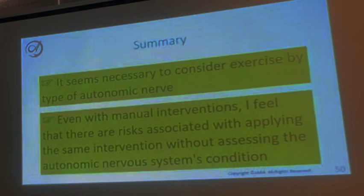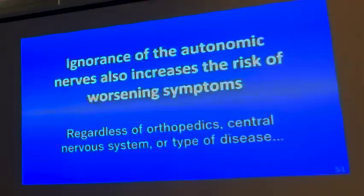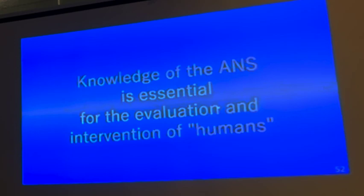Even with manual intervention, I feel there are risks associated with applying the same intervention without assessing the autonomic nervous system condition. Ignorance of the autonomic nerves also increases the risk of worsening symptoms. Regardless of orthopedic or central nervous system or type of disease, knowledge of the ANS is essential to the evaluation and intervention of humans and other animals.